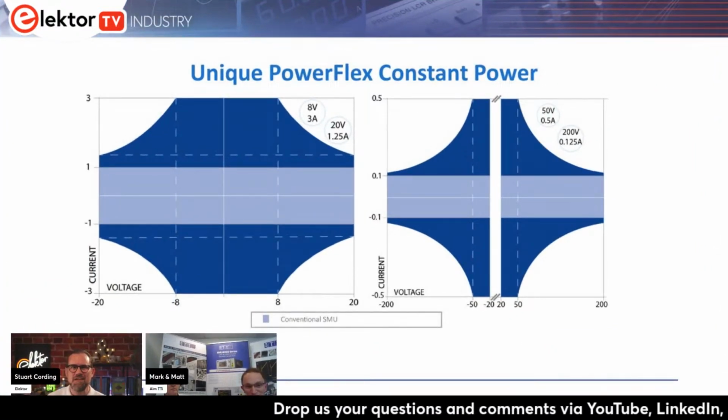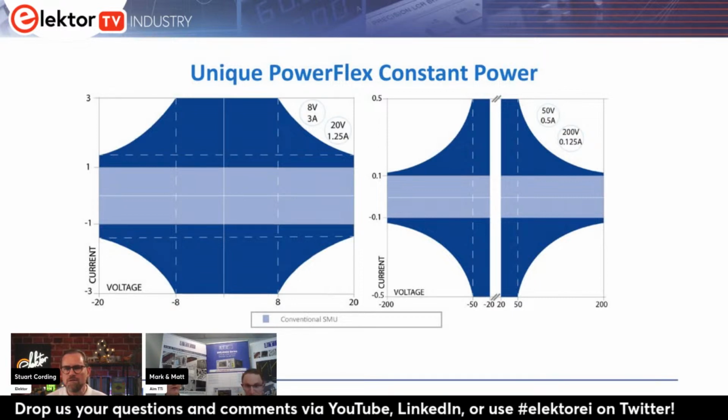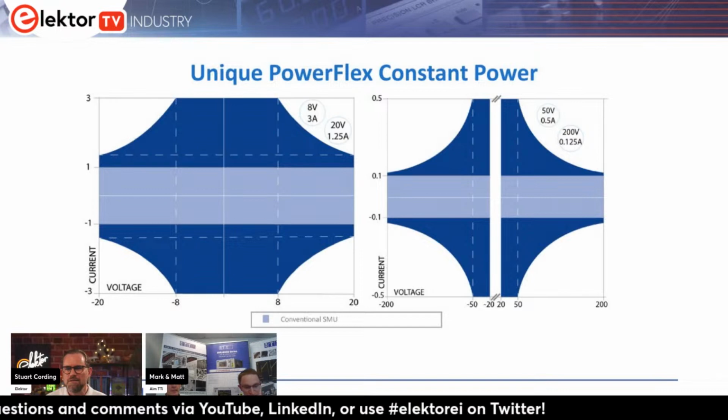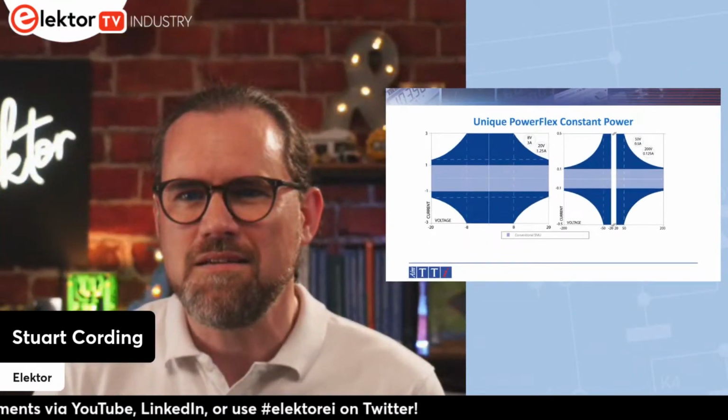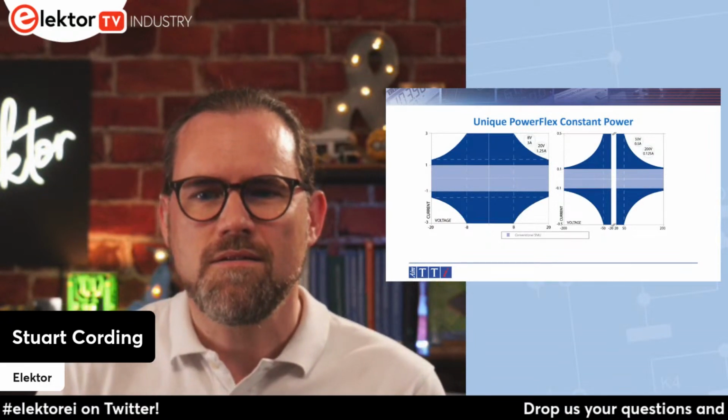Excellent. Now, you'll see we only have a single model in our current lineup, and some of the more established people have multiple models covering different voltage and current ranges because they don't have that PowerFlex capability.